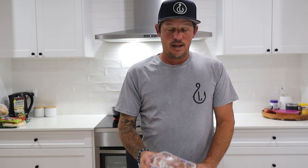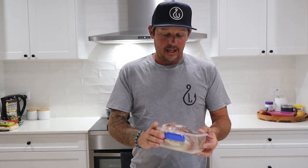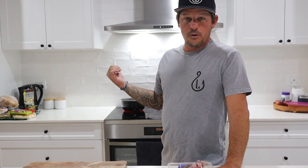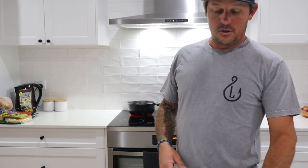Anyway, here's the snapper. It looks a bit more appealing now in the clear little container without the rest of the stuff hanging off it. All I'm doing is bringing water to the boil in a decent sized pot, like you can see there. I'm going to drop him in for probably 3 or 4 minutes, then pull him out and pull all the meat apart in the sink.